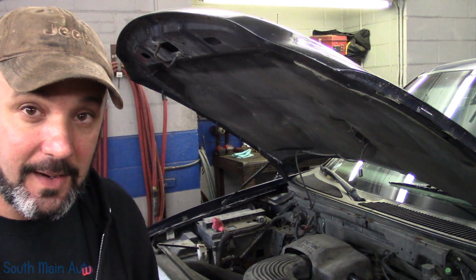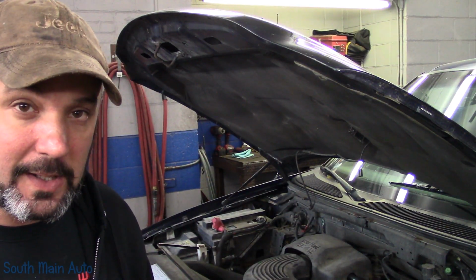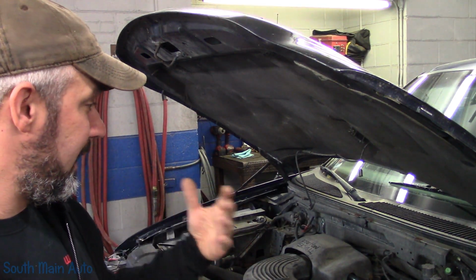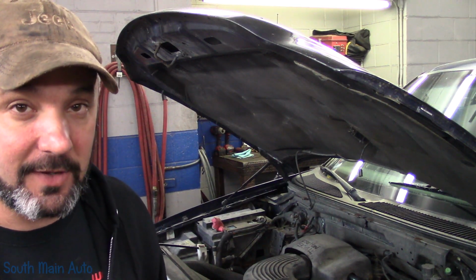expected to see. However, yesterday when I tested it, battery voltage was good. It's like 12.7 volts. Threw an amp clamp around it. It's drawing 200 milliamps. Certainly won't kill a brand new battery overnight. And then after about 40 minutes or so, it would drop down to less than 50 milliamps. And that's perfect. That's actually how the system works.